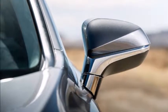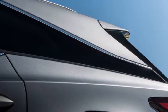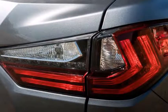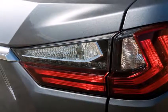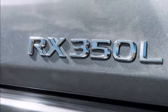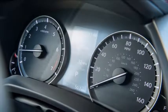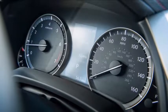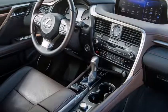In our recent test of an all-wheel drive, 2-row RX350, it huffed and puffed to 60 miles per hour in 6.9 seconds and completed the quarter mile in 15.3 seconds at 92 miles per hour. This front-drive RX350L did those same deeds in 7.1 seconds and 15.5 seconds at 92 miles per hour. The 8-speed automatic transaxle never does anything untoward, but there's a softness to its shifts that adds an element of laziness to the driving experience. A touch of mechanical engagement would be appreciated.